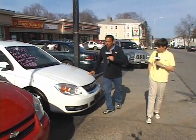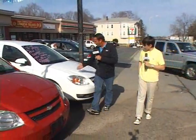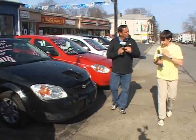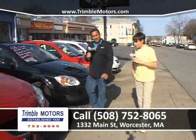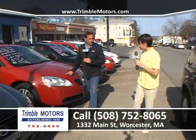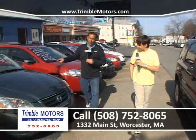Okay, me and Joe just showed you a bunch of great cars. Look at this Cobalt with 30,000 miles, automatic, leather, LT. 06 Cobalt, $150 a month, 05 Cobalt. Joe, what do you think? Well, I'm really impressed by this car right here, folks, this 06 Pontiac G6. Nice, nice car. I like that car myself. The Nissan Altimas we showed you.